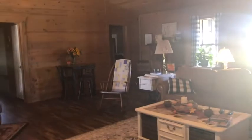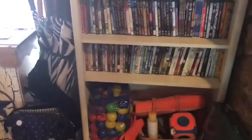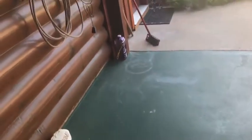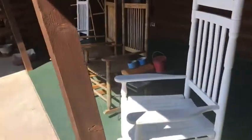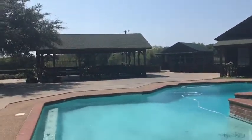The living room, we can come to anytime. Big old TV, decorated very nicely. And then there's all these videos we can use. There's two TVs in where we're crafting. Clean pool towels. Outside, there's a nice place to sit with some rocking chairs. There's a hot tub and a pool, a gazebo.